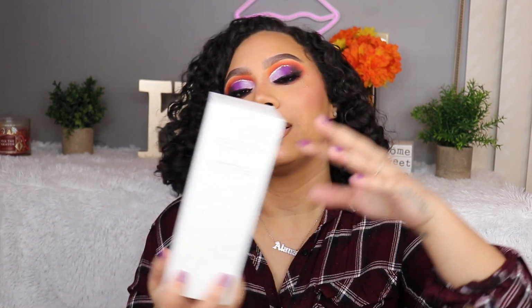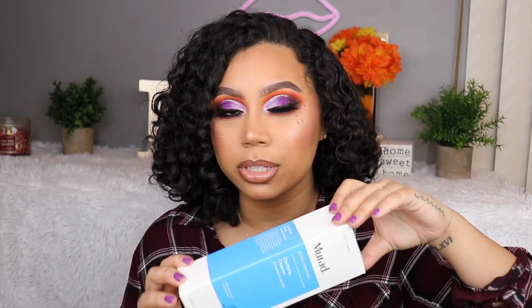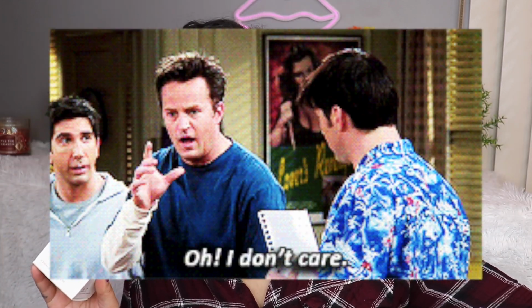The next thing that I'm pulling out is, what is this? Oh, this is a cleanser. This is the Murad Acne Control Clarifying Cleanser. I recently got a super tiny sample of this, I think from Sephora also, and I've been using it. And I feel like it's really been helping me. It does say it's for normal to oily skin, and I have dry skin, but I don't care.